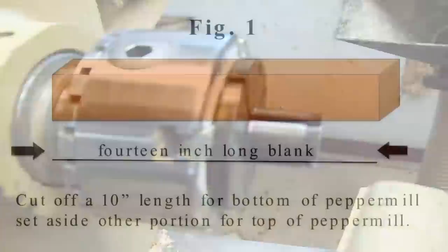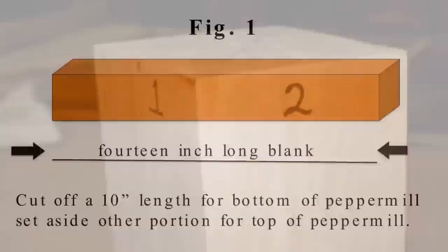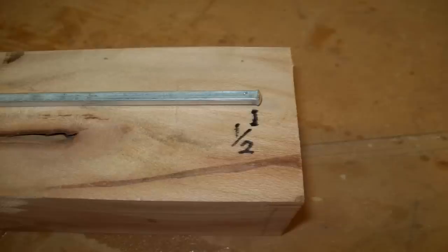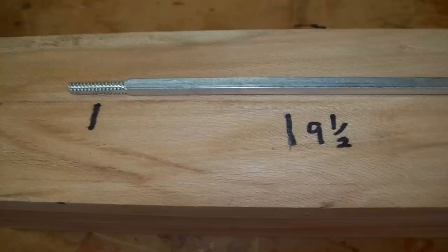All right, we start out with 14 inches. Now, I'm going to use part of this as showing the aluminum, but the same principle applies with the other. X on the top, come across on the bottom, get you a half inch, because you're going to sink half inch in your Forstner bit for the mechanism in the bottom, the grinding part. 9.5 up is the top of your bottom. And then you go the rest of it, mark out to the end a half of your threads.